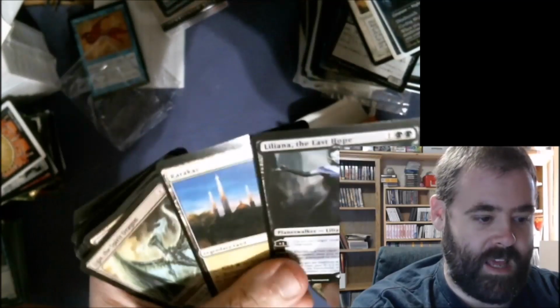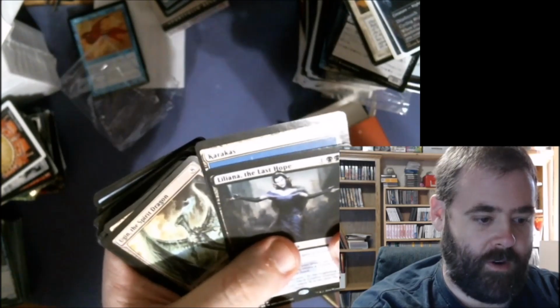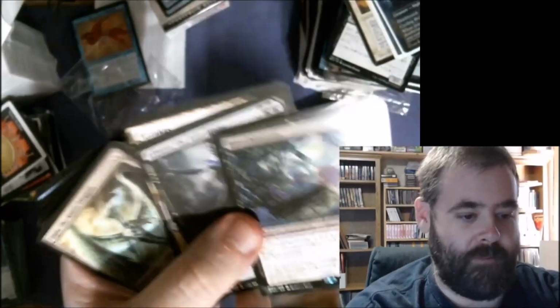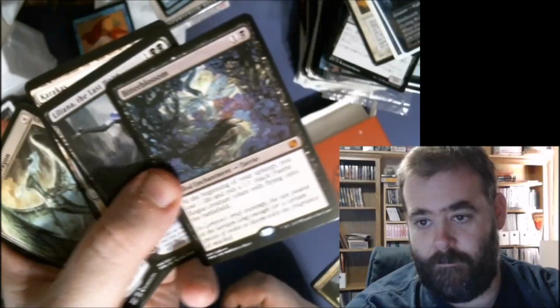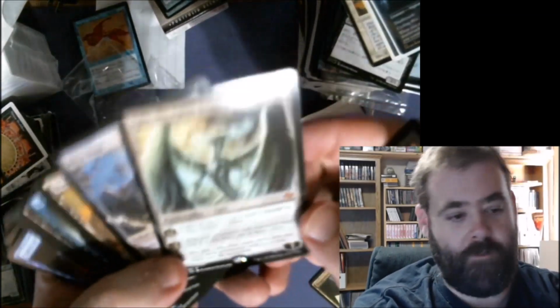What's interesting is that some of them have the same degree of off centering, like this Caracas and the Liliana. If they're not from the same sheet, they were at least cut at the same time. But others of them aren't. Like this Bitter Blossom is cut fairly evenly. So I wonder if these are from multiple sheets, or maybe they had to replace some of them because they were so off center.